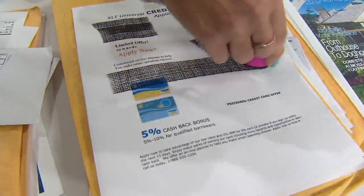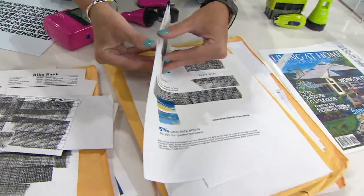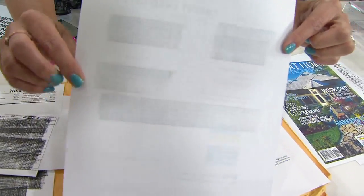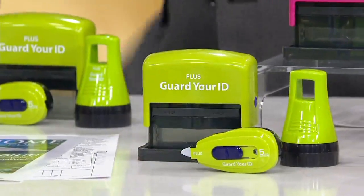When you block it out, it's obliterated, as you see here, all askew. It actually camouflages and blocks the information so that when you do both sides of the paper, nothing can be seen and your identity is protected. It really is brilliant. And by the way, I think that's patented technology from the folks at Guard Your ID as well. Absolutely, yes. So no one else has anything like this.